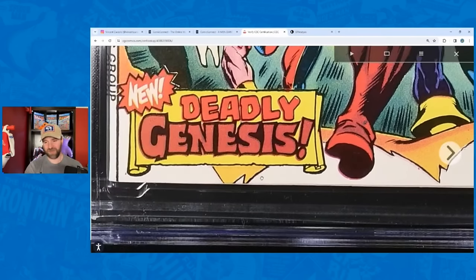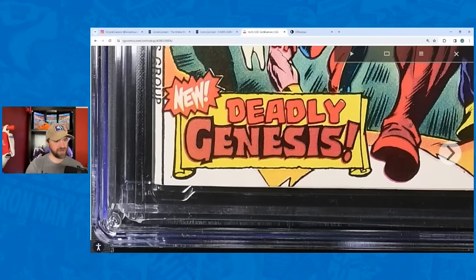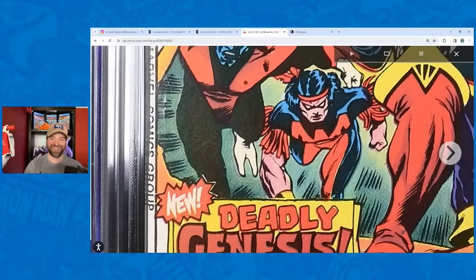And go along the bottom edge. Bottom edge looks fine. Get down to this corner here. This corner looks fine. Looks normal. Now, oh man. I saw this, and this immediately made me go, is this a 9.9? Is this acceptable in a 9.9?